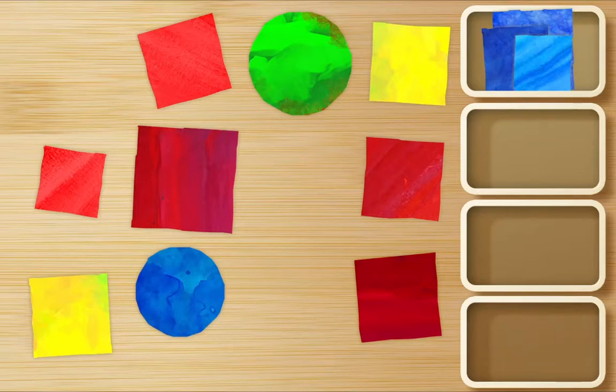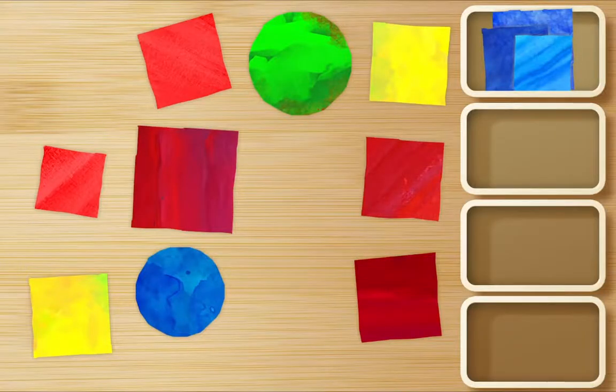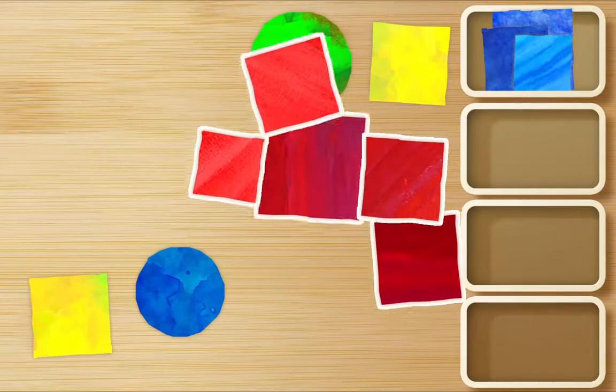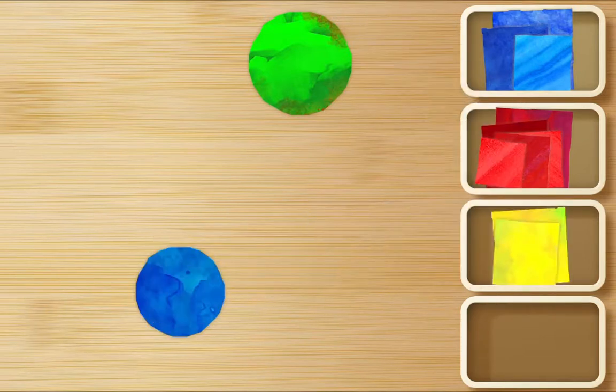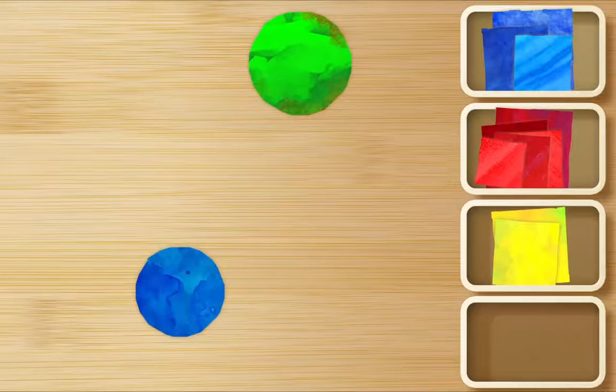Thank you, Monkey. Now let's gather all of the red squares. Okay. Here. Here. Here's one. Here. Oh, and here. Splendid! Should I look for yellow squares now, Miss Panda? That's a good idea. Okay! Here. And here. Great! And what's left? Two circles. Okay, let's put both of them in their own box. Okie dokie!